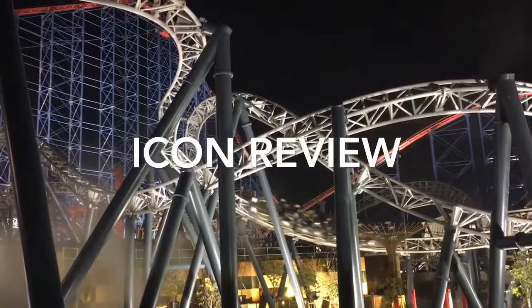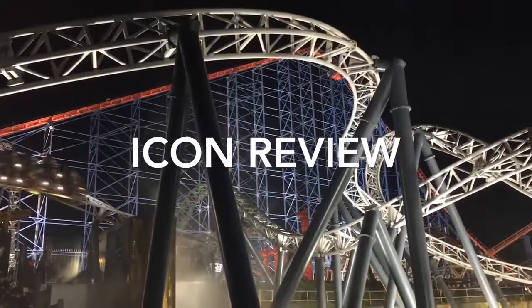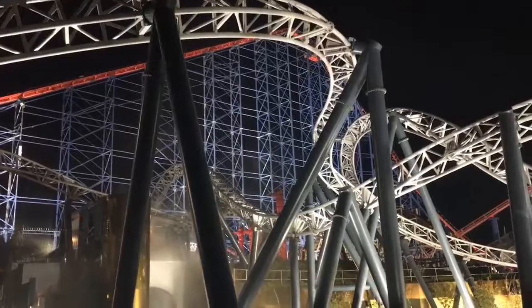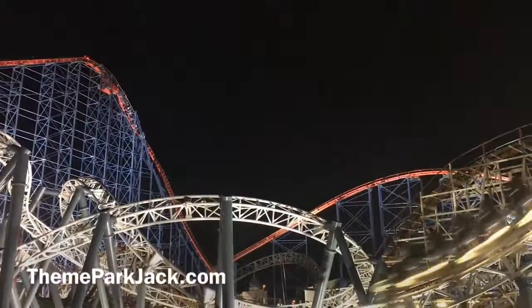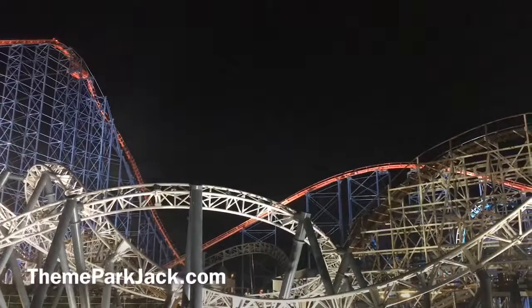So today we are going to be talking about Icon at the Pleasure Beach, which is an absolutely brilliant ride, not only for the park but for the UK and beyond as well. It is definitely a great roller coaster. So it just really fits well at the park.